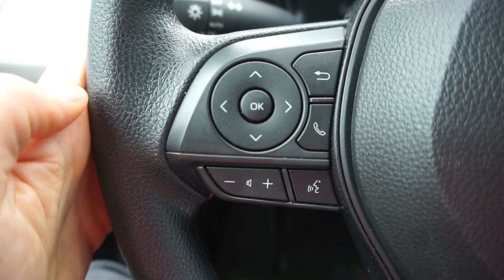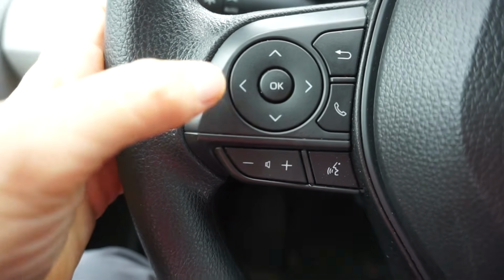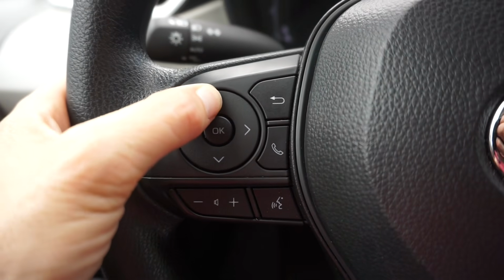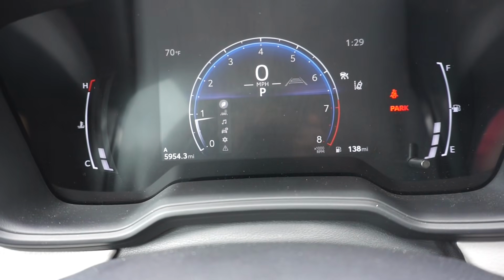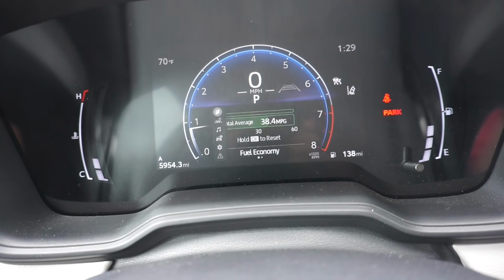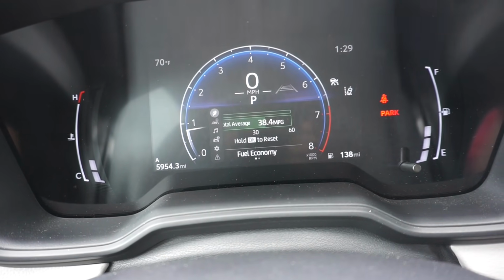On this 2026 model, pushing the up and down arrows will make the menu appear. You may have to use the left-right arrows. I'm going to push the up arrow, and you'll see that a menu is on the left and it's circular, and the up arrow scrolls through the selections. Now, some of these selections, if you pause on them, the menu will disappear.